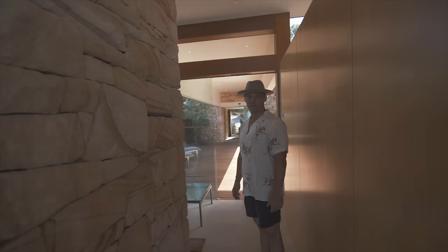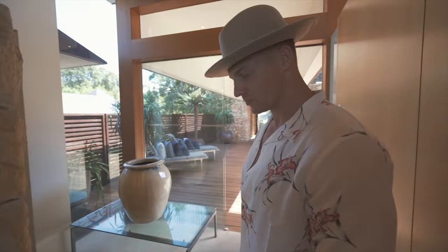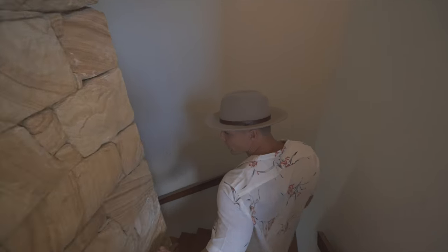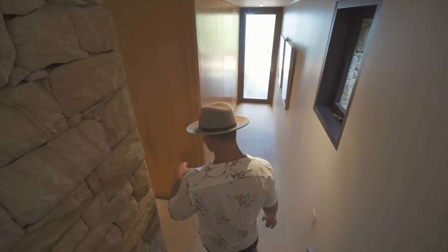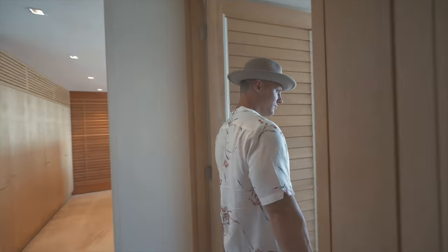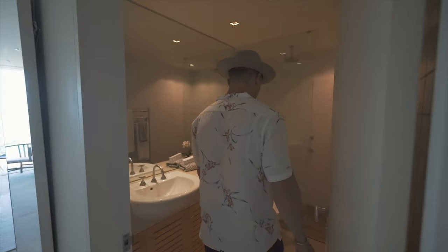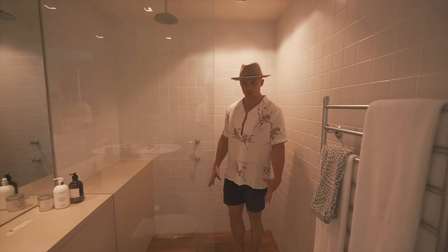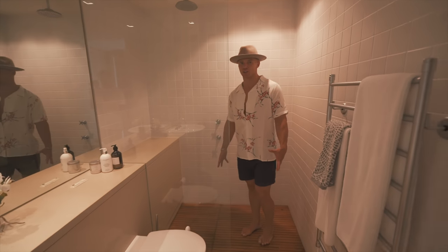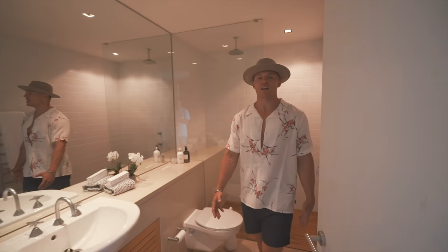Should we roll down to my favorite part of the house? Let's do it. I feel like I'm in a really fancy resort when I'm here. That's what this feels like. So come downstairs, guest bedroom, get your guest bath. I like the feeling of wood as I shower. I feel like I'm at the beach. And it has pretty good acoustics when I start singing. Let it snow.